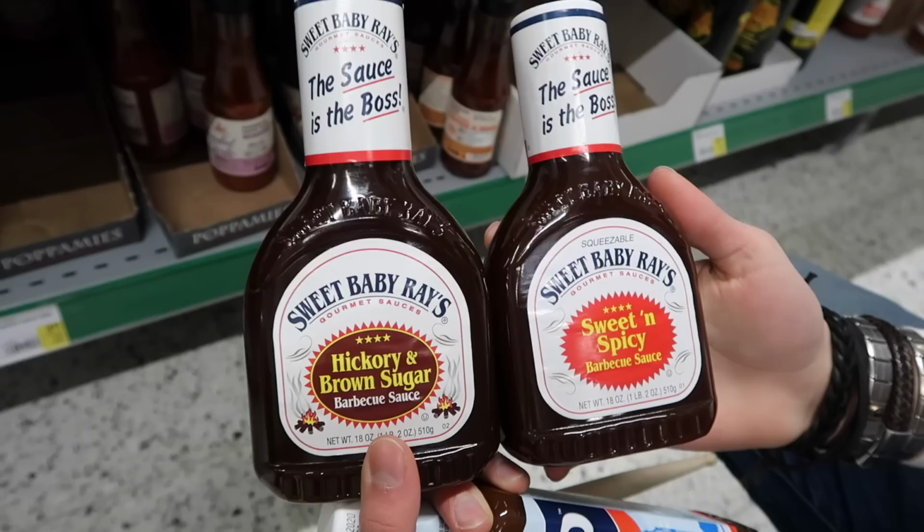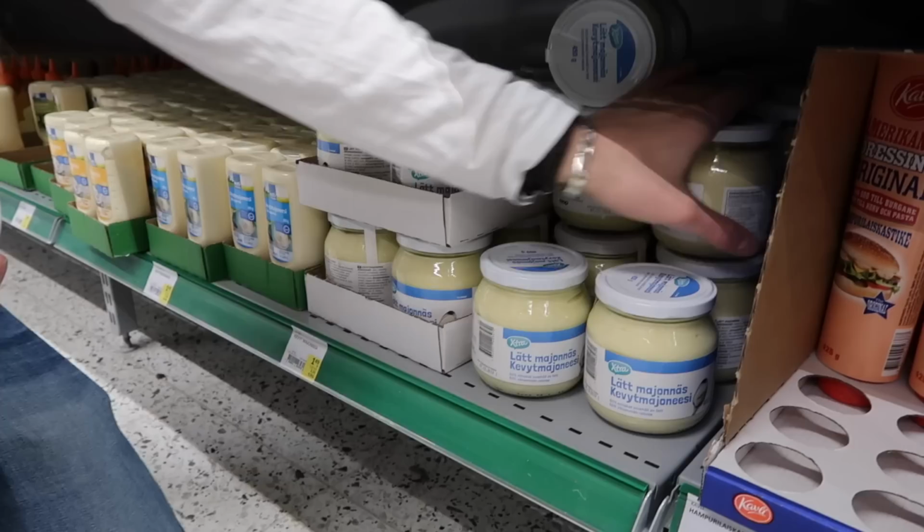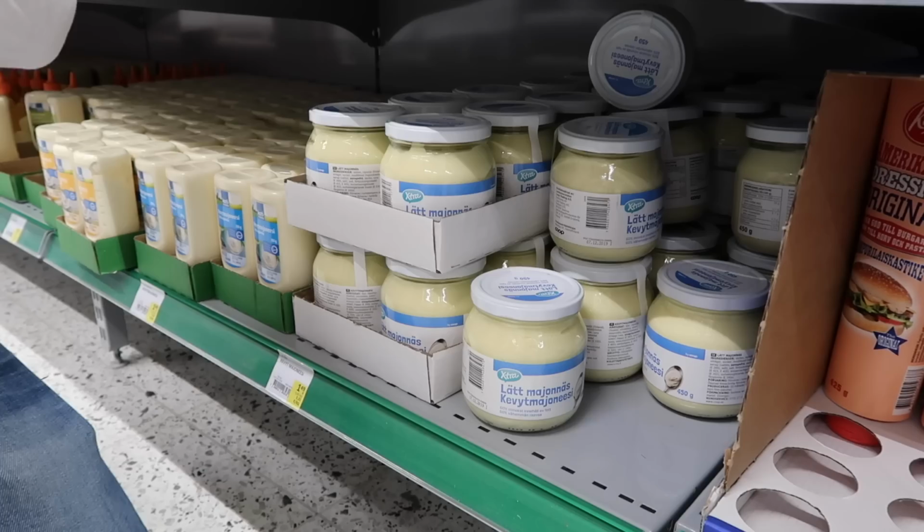Barbecue sauce. I forgot something. Wasabi. We love mayonnaise, pretty much the only one that does not have egg. There is one other one, but we like this one the most. We use this for salads. We use it for the nachos.